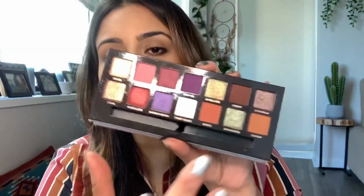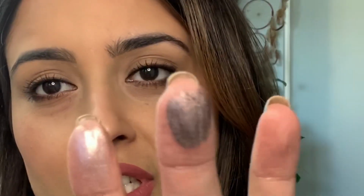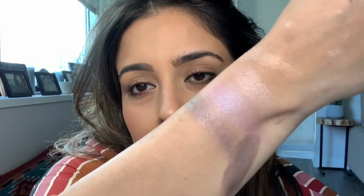And I want to compare it with the Jackie Aina palette. The Jackie Aina palette has this shade and it's called Lituation, and this is how these compare. So this one's much deeper. Again, this is a gorgeous shade. I really like it. And even this one is silvery. So both are really nice. There's a subtle difference. One's lighter and one's deeper.